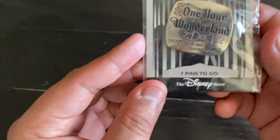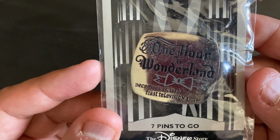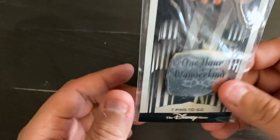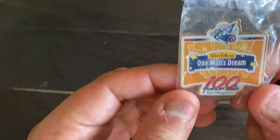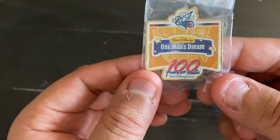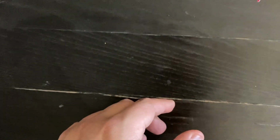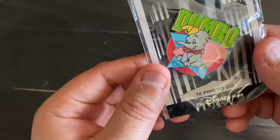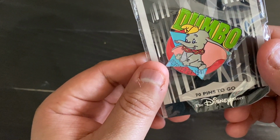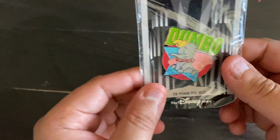And then these are the 2000 pin series. 1 Hour in Wonderland, still in the original packaging. Couldn't pass it up. It was only I think like 10 or 12 bucks, and he was just trying to get rid of them. There's another One Man's Dream, 100 Years of Magic. And here's the classic Dumbo one right here. There we go, no glare. So, these are really nice.